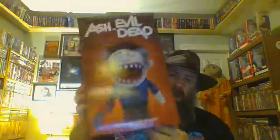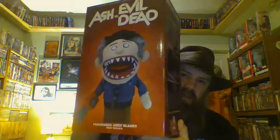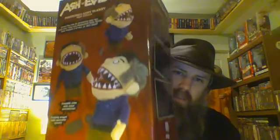This is another thing that I'm backing up a little bit for because this is bigger. I got the Ash vs. Evil Dead Possessed Ashy Slashy prop replica, which is really cool. I'm struggling. I'm not a take-it-out-of-the-box kind of guy, but I might make an exception with this. I thought this was really cool. I have the Ash vs. Evil Dead Funko Pops and figures, and I'm happy to add that one to the collection. I think it's just movies from here on out.